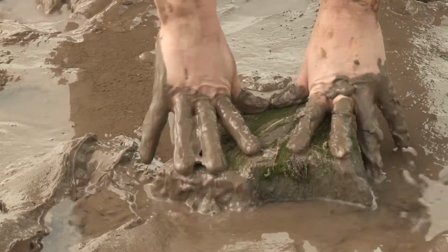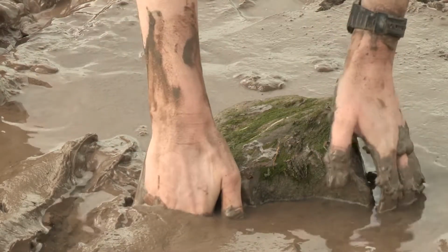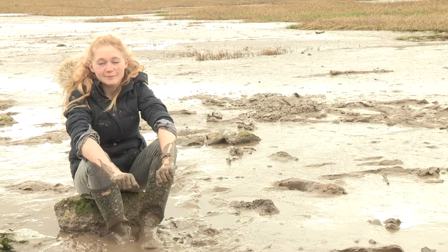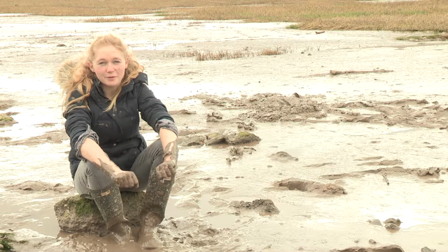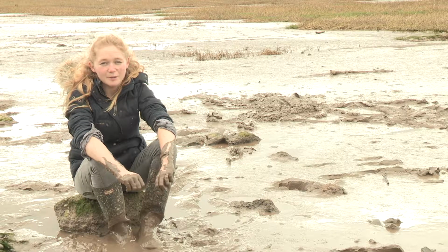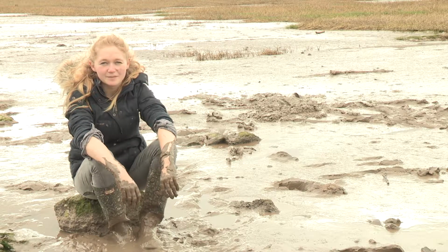But it's not just these nutrients. Pollutants also diffuse into the waterways and end up in the estuary. The chemicals found in this mud have the potential to work their way up the food chain, affecting growth, reproduction and health of the thousands of birds, fish and animals that live here.